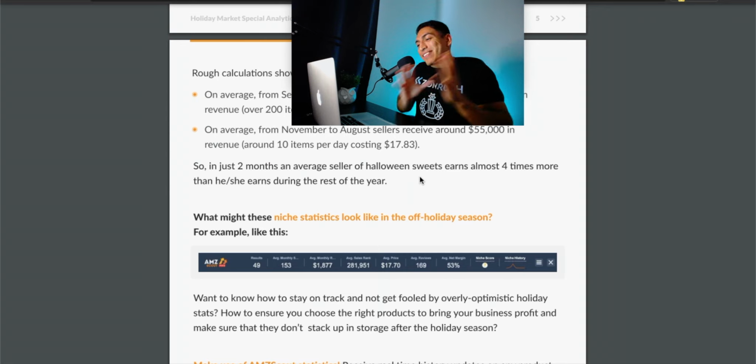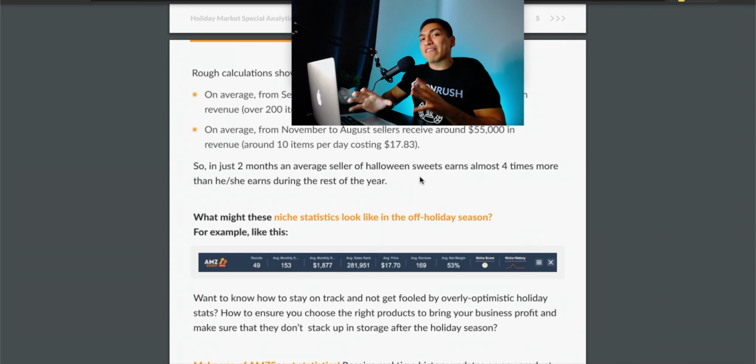So again, this is a business decision that you'd have to make for yourself. If you can succeed with these types of products, just know your revenue is going to come in a very small portion of the year. If you want sustained sales throughout the entire year, you might want to find a product that doesn't have those huge fluctuations.